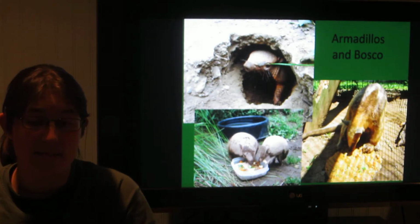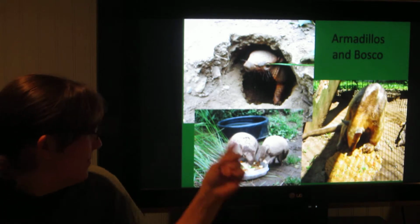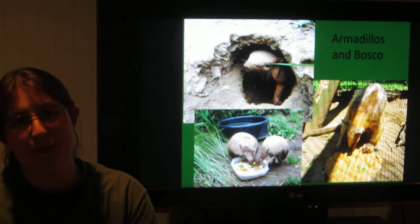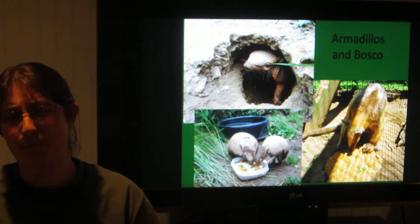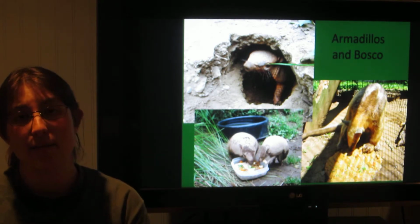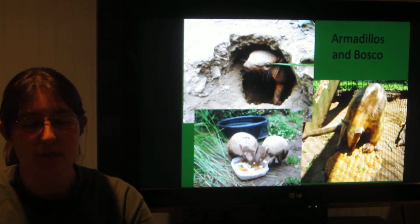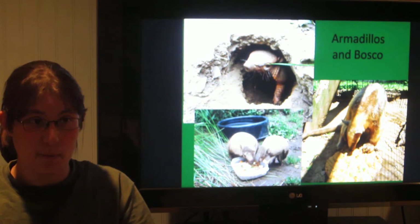And then next we have the armadillos in Bosco. So we have two armadillos, these two right here. They're really easy to take care of. Pretty much it's just changing out their water and cleaning their water dish, since it's usually in direct sunlight, so it gets dirty very fast. So we have to clean that out and then remove their old food dishes and place down the two new food dishes. And we also have to make sure that they are still alive and in one piece.